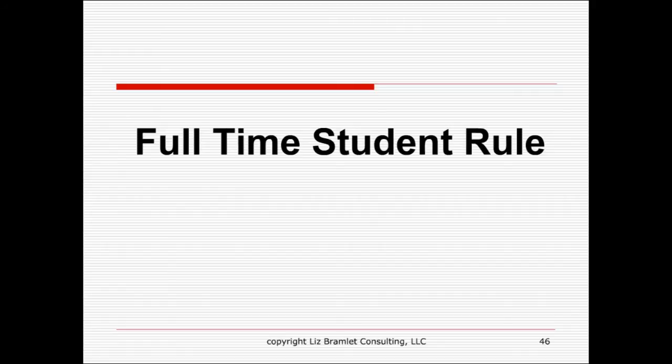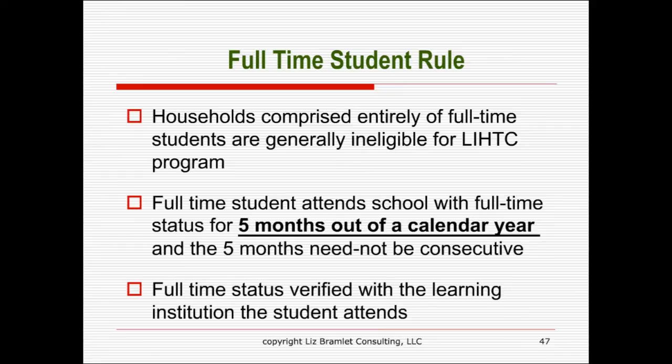In addition to the income limit, you have the full-time student rule, the second test, to qualify an applicant. The general rule for tax credit purposes says that households comprised entirely of full-time students are generally ineligible for the tax credit program. A full-time student is somebody who attends school with full-time status for at least 5 months out of a calendar year, and those 5 months need not be consecutive. And we said you attend with full-time status. That status is verified with the learning institution that they attend, whether they're attending as a full-time or a part-time student.